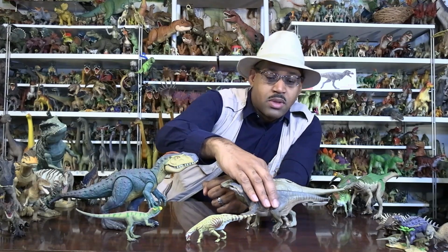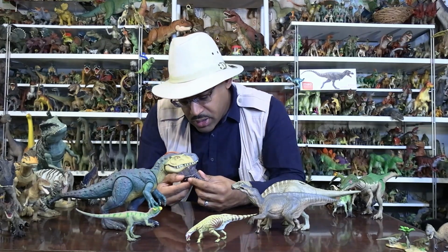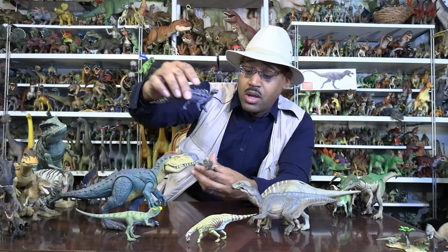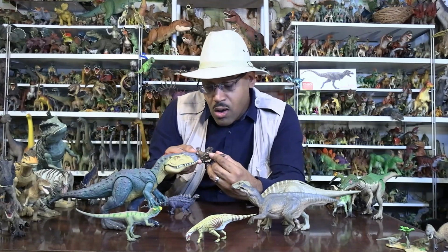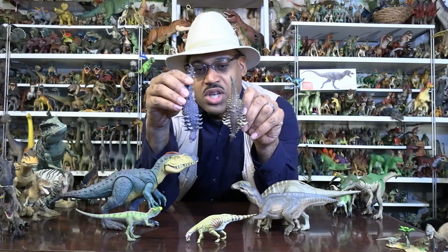Other animals to be contending with in this environment are Polacanthus. Now, Polacanthus was seen first in Walking with Dinosaurs. It's a nodosaur and ankylosaur. This is a 2017 Papo, and here is a 2008 Collecta. So there you go. You're another wave mate. I will point out to you that these are the same genus, these are the same animal, but look at the armor placement.